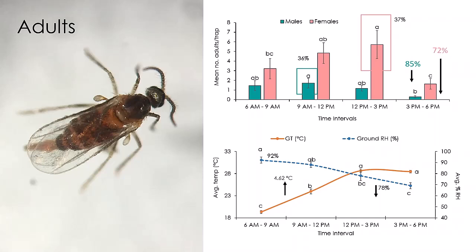and 12 p.m., whereas females were most likely to emerge between 12 p.m. and 3 p.m. Now, there was a lot of similarity between those first 3 time intervals, especially in terms of male emergence, but we really see things start to die off towards the end of the day from 3 p.m. to 6 p.m. In addition to this, we also looked at the environmental conditions close to the soil.